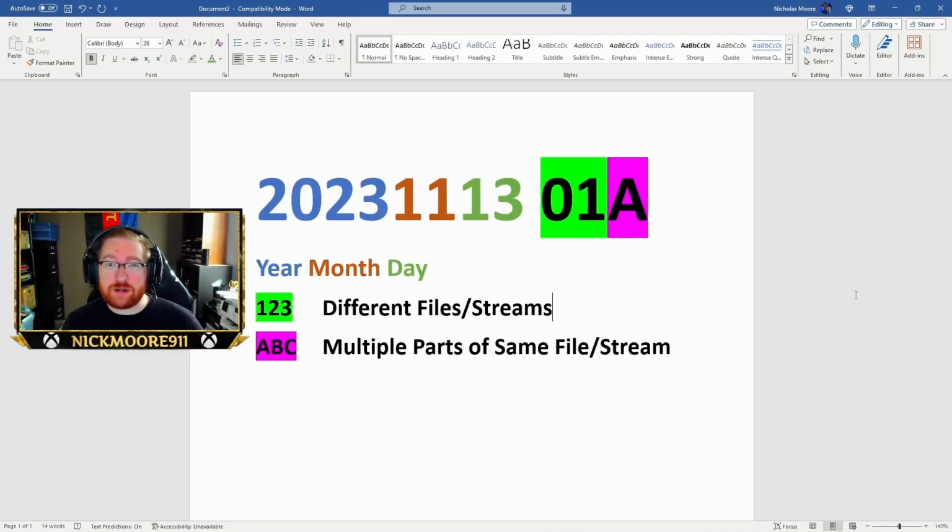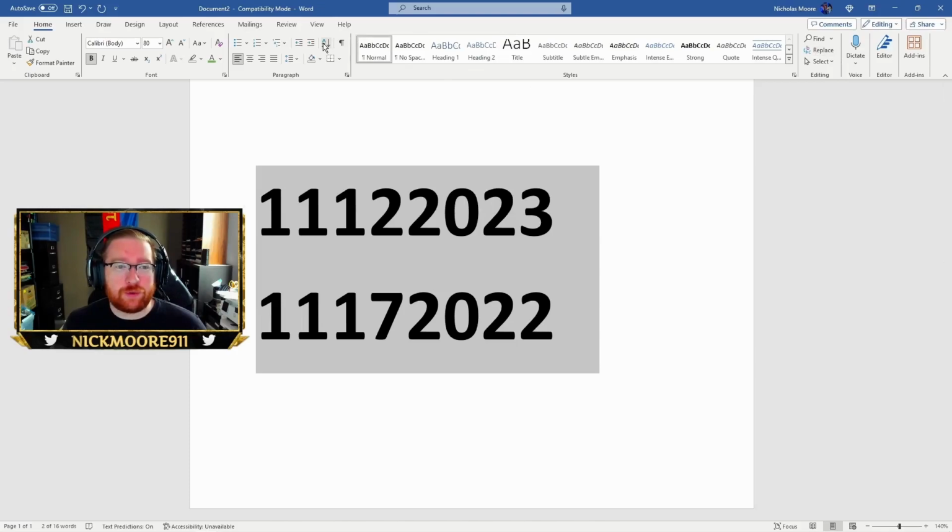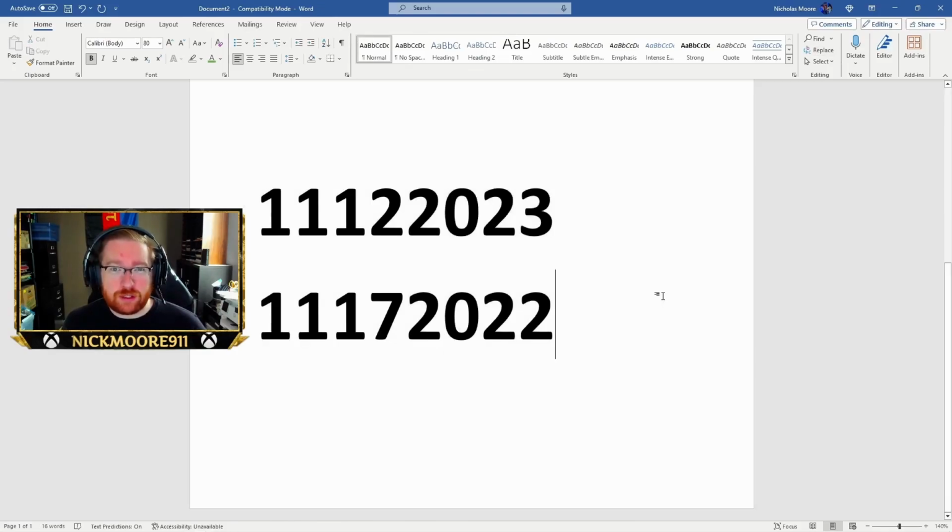This is sort of the nomenclature I've developed for all of my VOD files. This puts them in order and separates bigger streams into smaller chunks. Starting with the year ensures that these are always in order. In this example, sorting these puts a later date before an earlier one, which is not what we want.